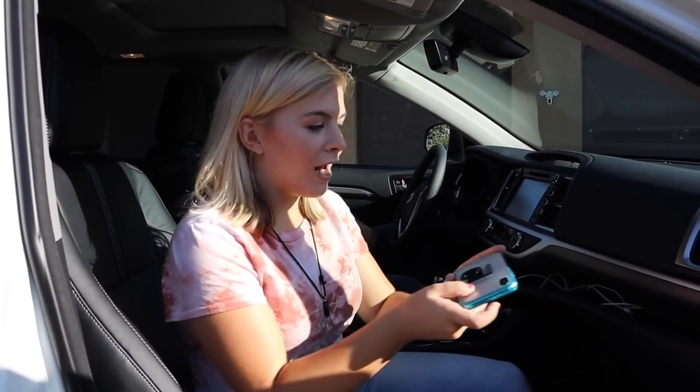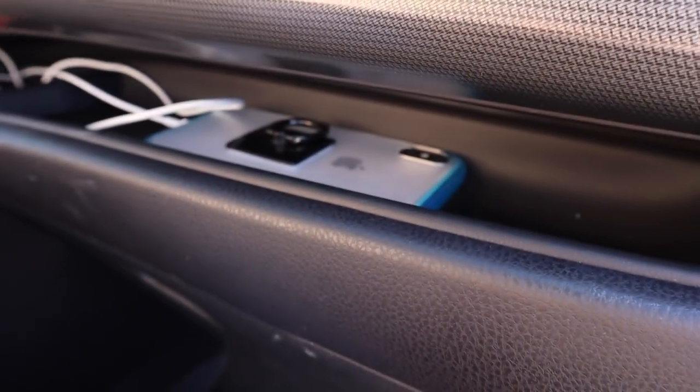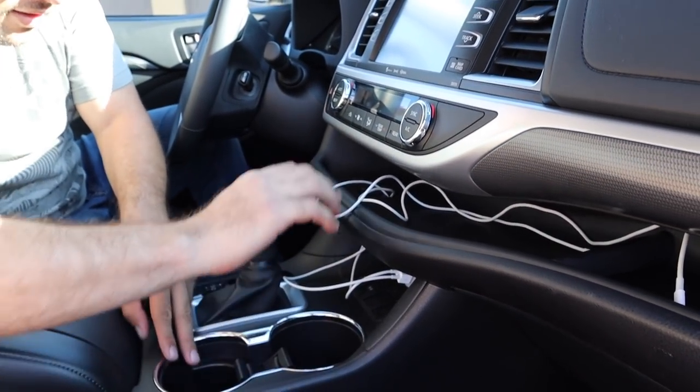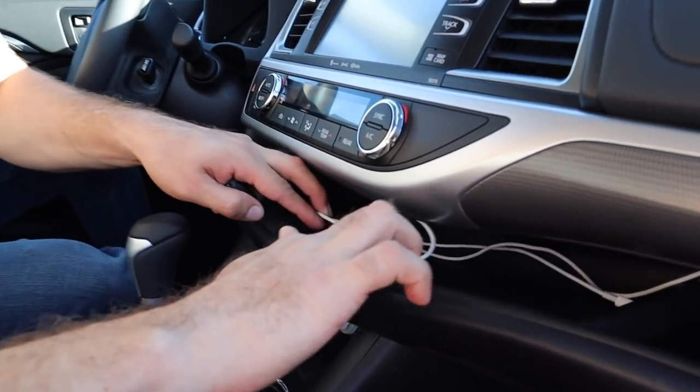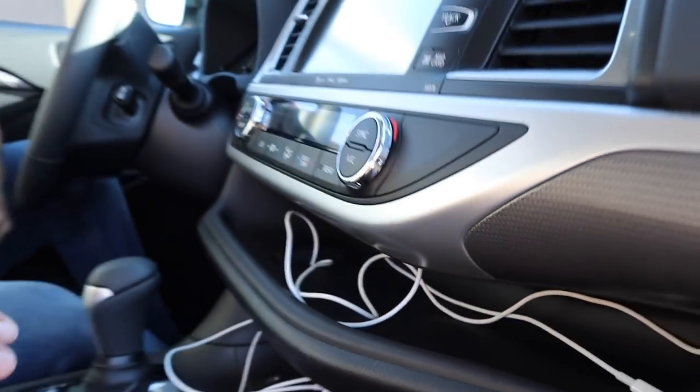Something I really love is that I can put my phone here. I can put lots of stuff in here. It goes back a few inches, actually. So we got lots of room right here. And the wires are not dangling right here. They actually have a little hole right here so all the phones can be on top. That is a really cool perk. It's kind of just the little things, I feel like.